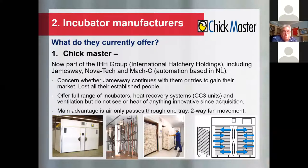The main advantage over the Chickmaster system is air only passes through one tray, so it gets better air movement and less variation. And in the single stage machines, they can have these fans which are bi-directional, which can move forwards and backwards to try and keep the temperature stable.